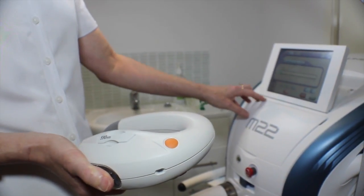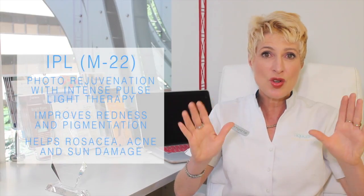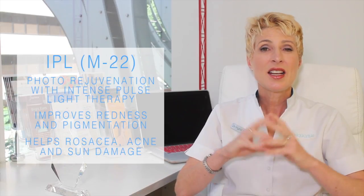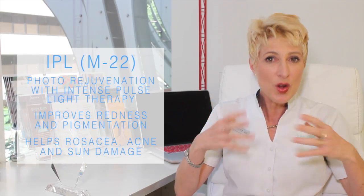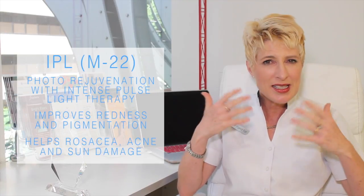We also offer the state-of-the-art IPL, or intense pulse light, for photo rejuvenation. Our IPL machine isn't a run-of-the-mill Chinese beauty therapist machine. It is the best machine you can buy on the market. It's an M22 by the original inventor of IPL, Lumenis. And if you're looking for an IPL photo rejuvenation which improves redness, improves pigmentation, helps for instance with rosacea, helps the sun damage and little solar dyschromias that we have, then the M22 IPL photo rejuvenation machine we have is the top of the range, state of the art, and we're very proud to have that in Cosmetic Image Clinic.